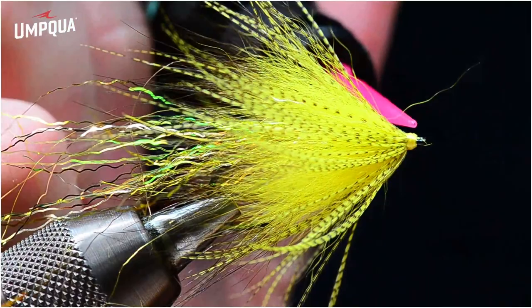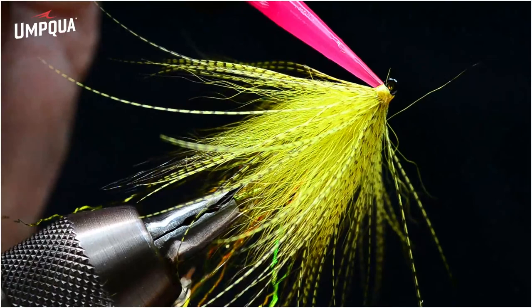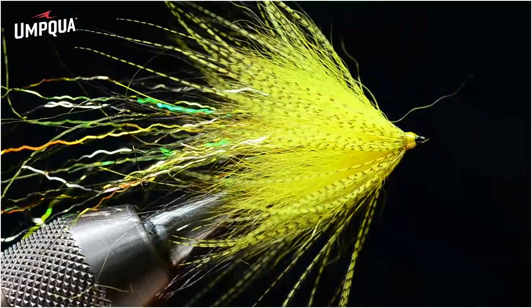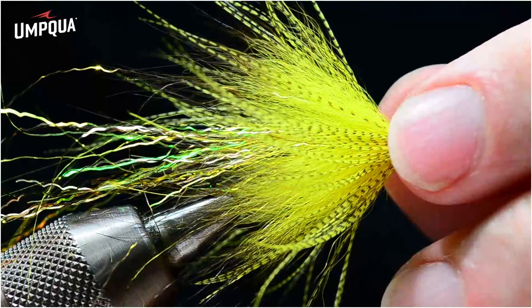And typically when I do a bundle of these, I'll do all the back hooks first and then come through and attach them to the front hook. So they're sort of stage tied. But we've got our back hook taken care of. Now I'm going to set up my front hook, so bear with me, I'll be right back.